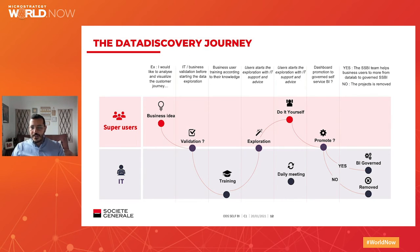Let's see how our self-service BI team helps users at each step of their data exploration. Most of the time, self-service BI journeys start with a business idea. For example, the marketing team would like to analyze the customer journey. The business and the self-service BI team work together to understand the need and validate the request. Then a new MicroStrategy project dedicated to this use case is created in our lab environment. The project is set with the right governance rules according to the business user requirement.